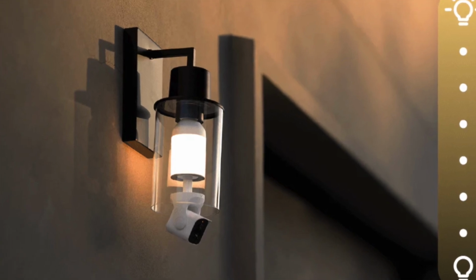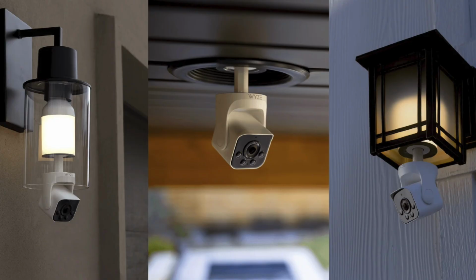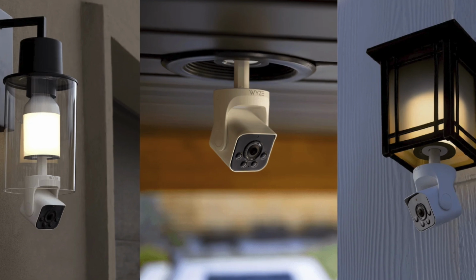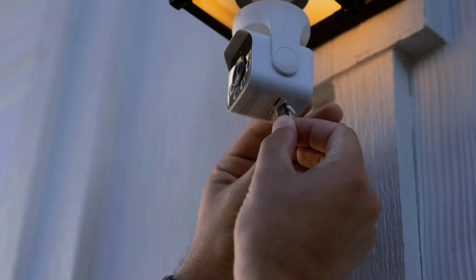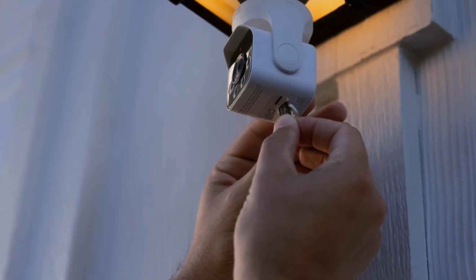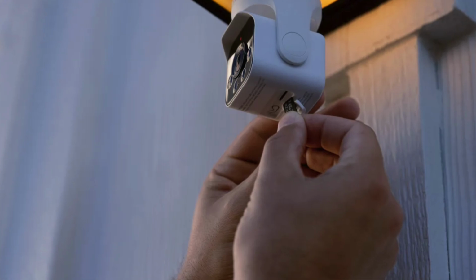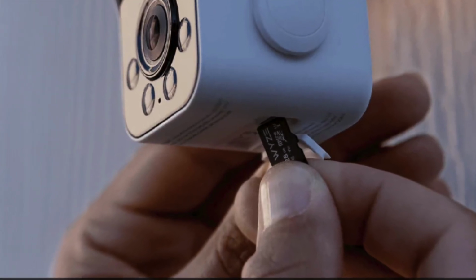Wyze stated that the camera is also compatible with Wyze's new AI-powered features, including descriptive alerts that summarize motion events and its NBD filter that aims to cut down on notifications, but you'll need to pay for Wyze's $20 a month Cam Unlimited Pro subscription. The camera and lights are also compatible with Amazon Alexa, Google Home, and IFTTT.